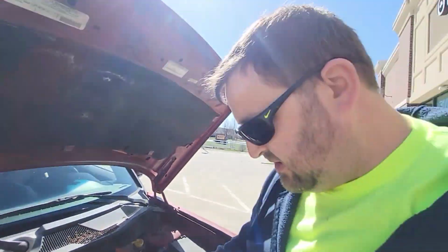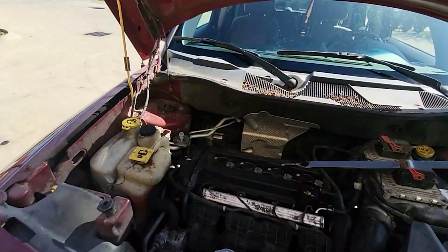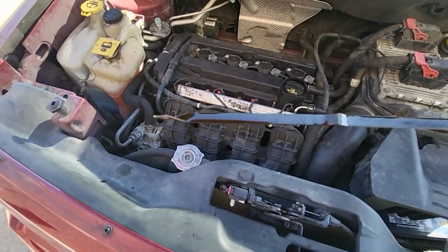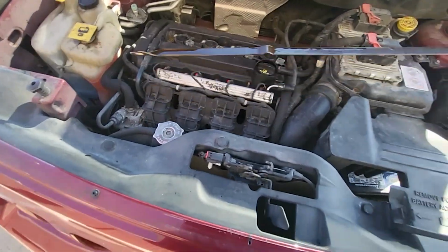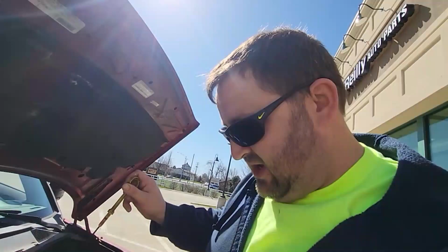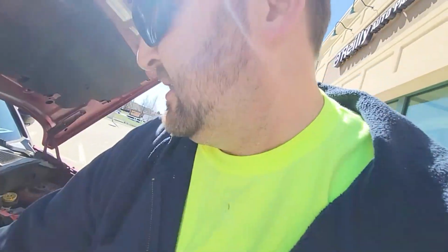All right, I'm gonna check the oil. Yeah, I'll be right back. Okay, let's see what our oil looks like now. It is right there in the safe mark. Can you see it? I can. It's right there in the safe mark. All right. That makes me feel a lot more comfortable. All right. I'm out of here. Gotta go to work. I'll give you all some updates here shortly.